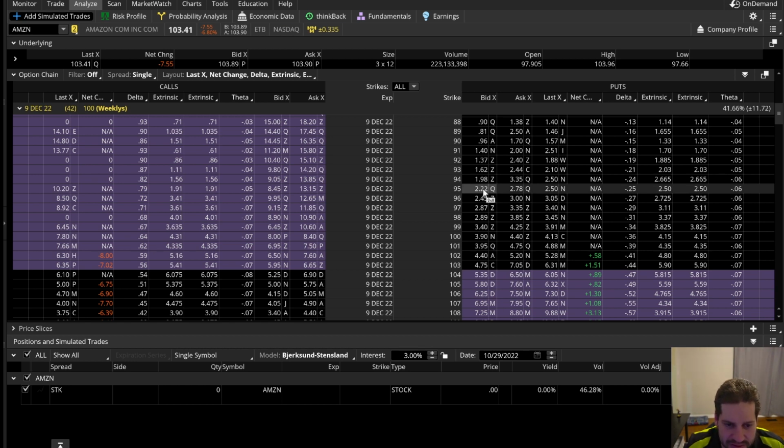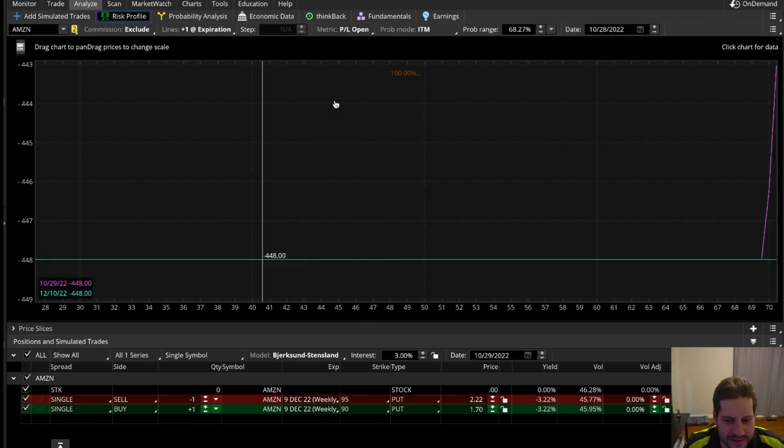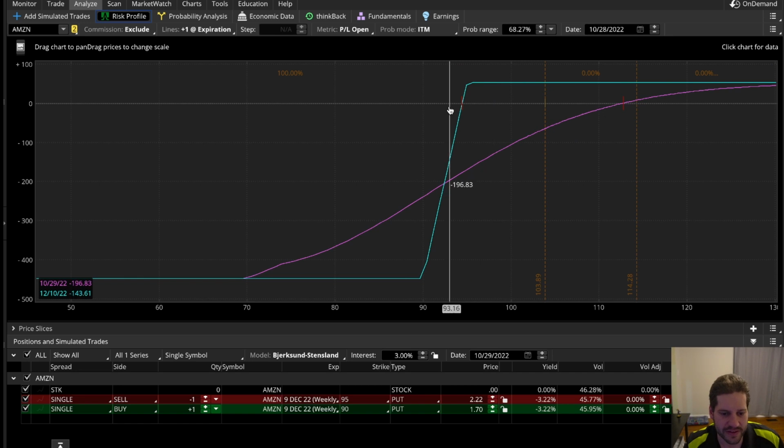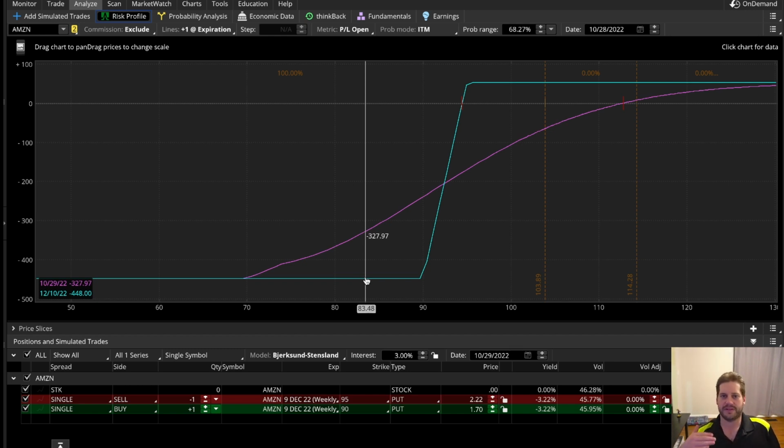So December 9th, I sold the 95, bought the 90. And then if we go to the risk profile, this is what it looks like. If by expiration Amazon is above 95, then if you look at this blue number here, I made $52. Well, the prices here are wrong, but I make $100 off the one I sold. And then the max loss is going to be 500 minus the credit received. So the difference between 95 and 90, $5. We received $1, so $4 being risked. And you multiply by 100, so that's $400 I could lose if Amazon goes down and blows past 90.